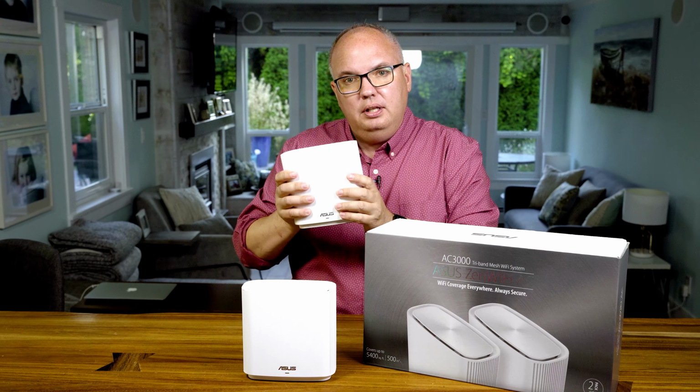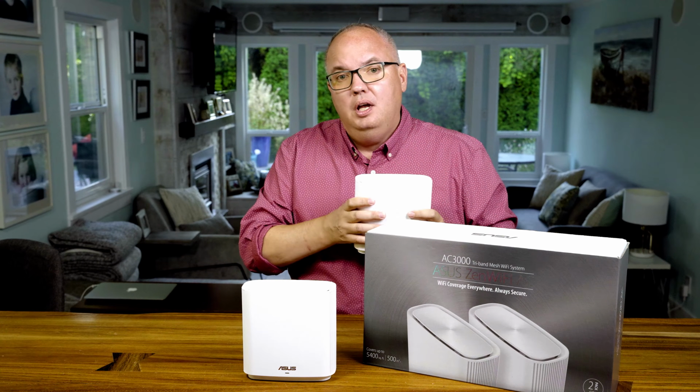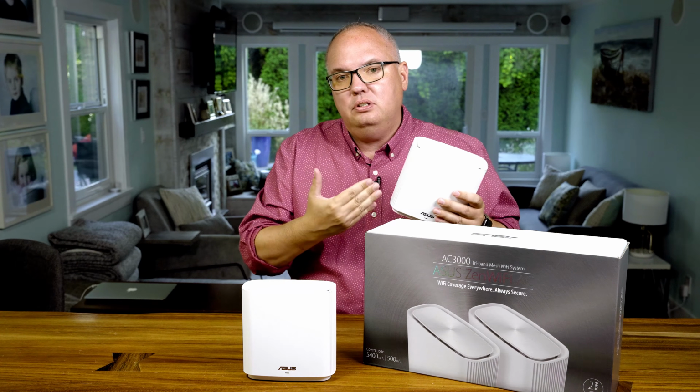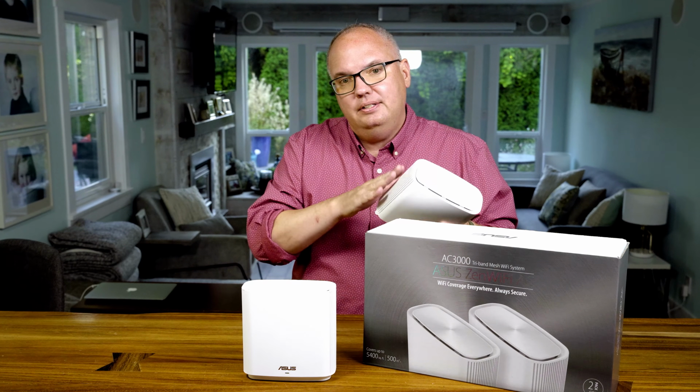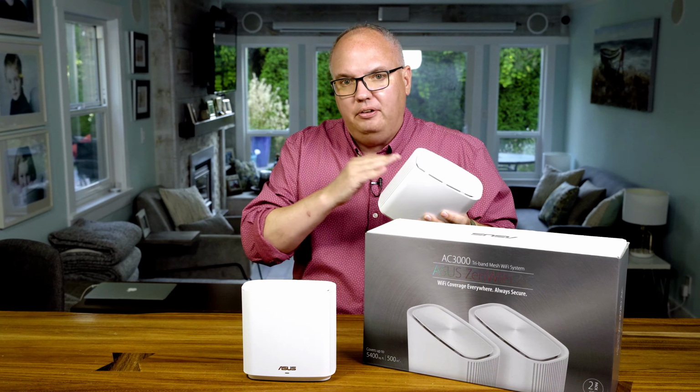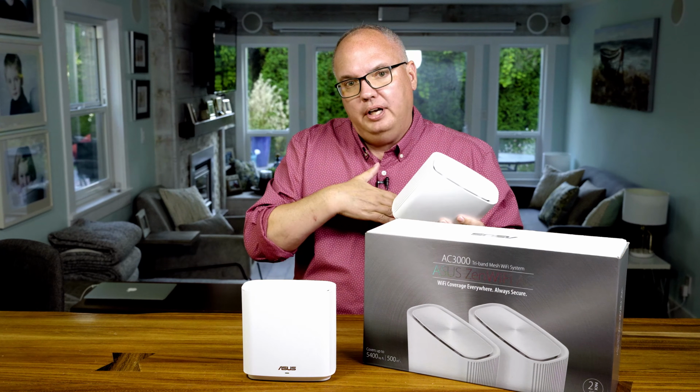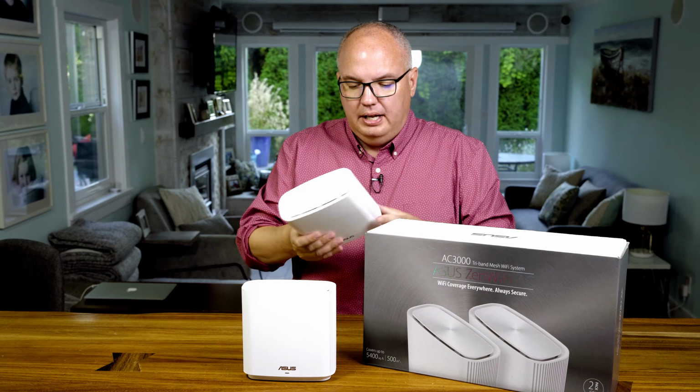So imagine taking one of these and putting it in your home entertainment system, plug in your Xbox, your PlayStation, and your Nintendo Switch to have the fastest internet over Wi-Fi. Because it's actually using the mesh network, it's probably a little bit faster than what just straight up Wi-Fi would be, because it's using the backhaul network between the two devices. So that's really great.